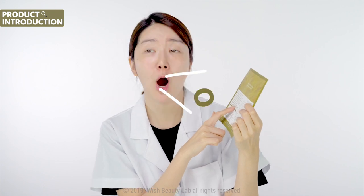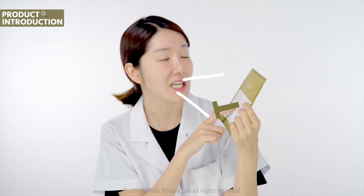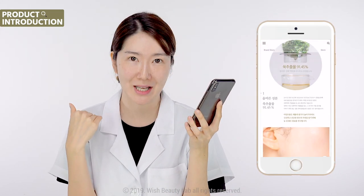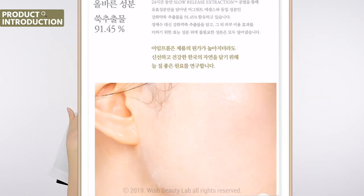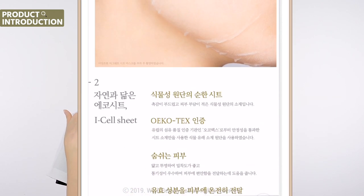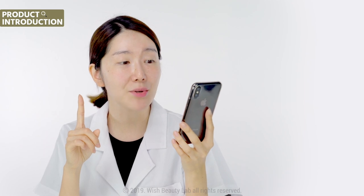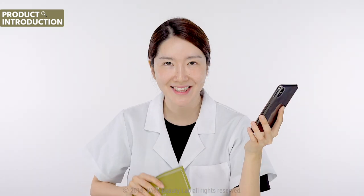And very interesting, I don't know exactly what this means, but it says the ICEL sheet has been verified by OEKOTEX. What does that mean? I don't know, but it just sounds fancy. Okay, Bob, what is that? Okay, so Bob's giving me this, and it explains what ICEL sheet is. This is a plant-based fabric that has been certified as first class by the European Textile Quality Certification Authority. Fancy. It is a great sheet that can be used even on sensitive skin. Yeah, that's right, baby. Enough talking. Let's try this bad boy out.